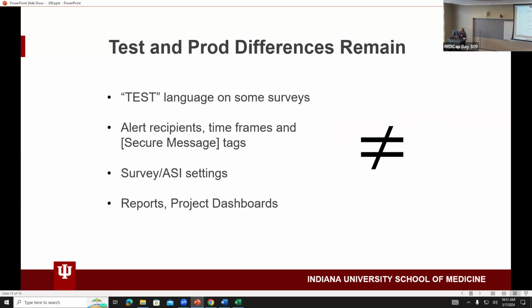Okay. And when it's done, test and production differences do remain. Talk about the test language, alerts, recipients, timeframes. Obviously on test, you might set your alerts to go 10 minutes, 1 day, that kind of thing. You don't need to wait 2 weeks or a month or whatever your real timing is.